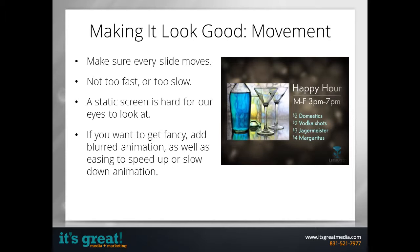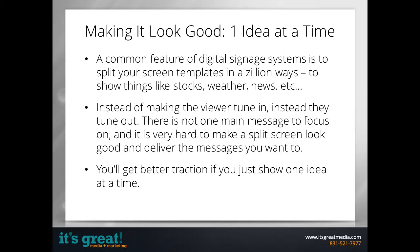And if you want to get fancy, you can add some blurred animation, as well as easing to speed up or slow down the animation. And next is only show one idea at a time. There's a lot of signage software out there that will tell you how amazing it is to split your screen templates in a zillion ways to show things like stocks, weather, or news. And instead of making the viewer tune in, they end up tuning out.